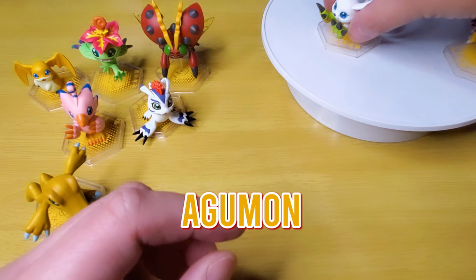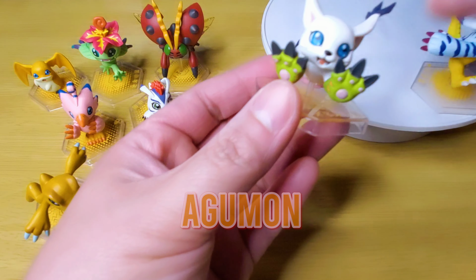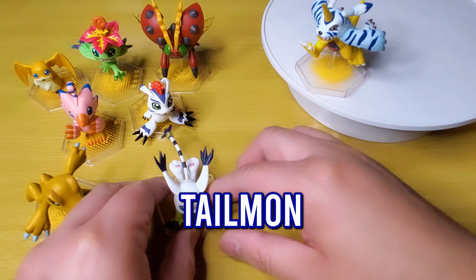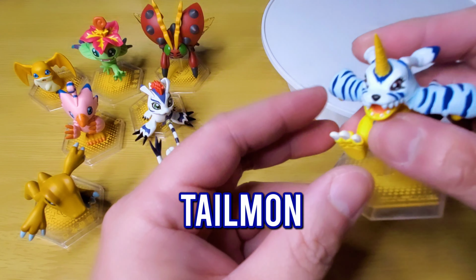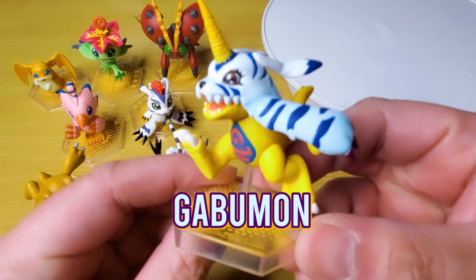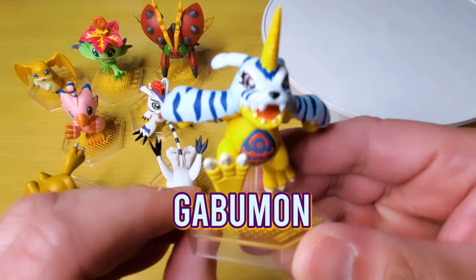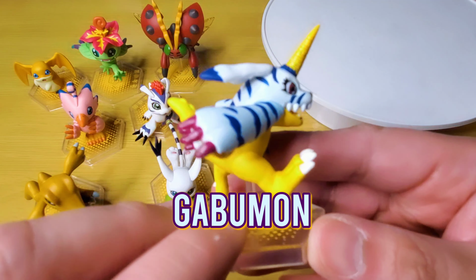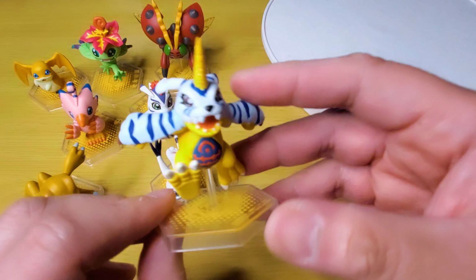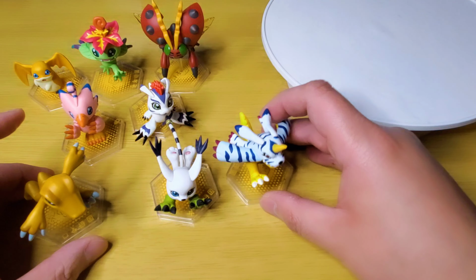Then my second most favorite is Tailmon. And my most favorite character design is Gabumon. I like his design so much. I don't know if he's a reptile or a mammal, or well, he's a digital monster. So there you go.